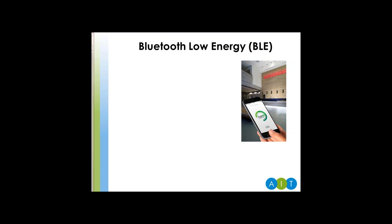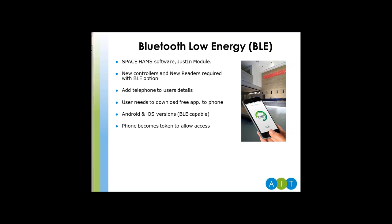So what SALTO have done is move to use Bluetooth low energy, the BLE, which is used on headsets and car kits, et cetera, from your phones, and put a wire into the new style readers as an option, so that people can then use their telephones.